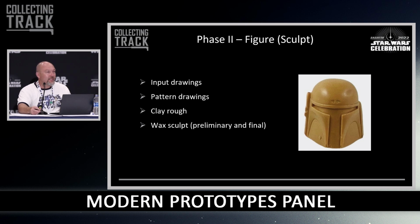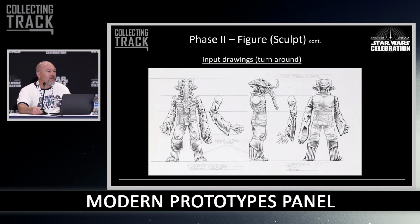So getting into the sculpting side of things, to get that first stage going, input drawings. As Don pointed out, you have conceptual drawings, but input drawings could be movie references, they could be sketches that designers put together, but some sort of drawing, typically, again, early stage. Pattern drawing, something that would provide a higher level of detail. Rough clay would be the first crack at making that 3D figure. Something very rough, typically not articulated, just something they could use to get the general shape and size, perhaps, and some of the specific features of the character. And then on to wax sculpt, and you typically get a preliminary and a final wax, or even just a modification of that wax over time to end up with a final.